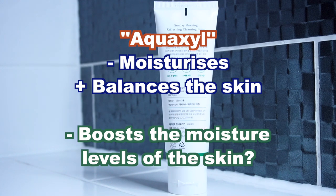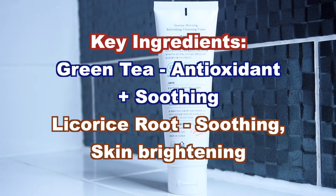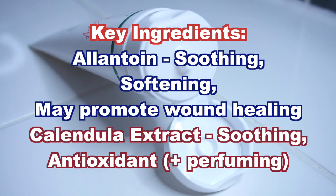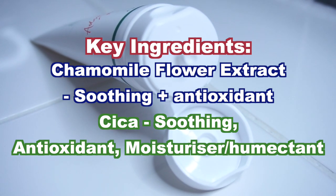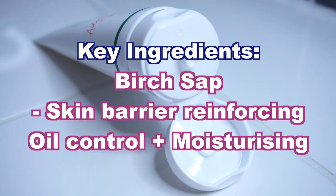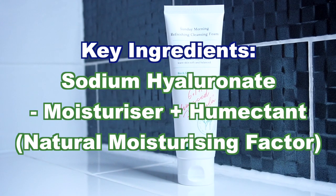The key ingredients are green tea, a known antioxidant, licorice, which is soothing, allantoin, which is also soothing, calendula, which apparently is anti-inflammatory, as well as chamomile and centella asiatica, or cica, which is also soothing and anti-inflammatory. This also contains birch sap, which is supposed to strengthen the skin's barrier. And this also contains hyaluronic acid.